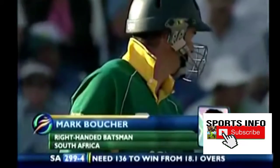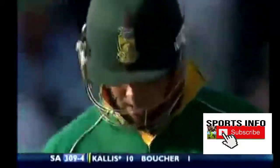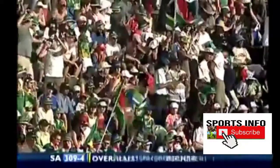136 to win from 18.1. Well, squeezed away. Squeezed it away. Sorry, Michael. We're all getting excited in the box. We just can't get enough of these boundaries. Every time we look up, the ball's disappearing. And that's not what Ricky Ponting wants to see. Jacques Kallis underway. 6 balls he's faced. He's got 10 runs.